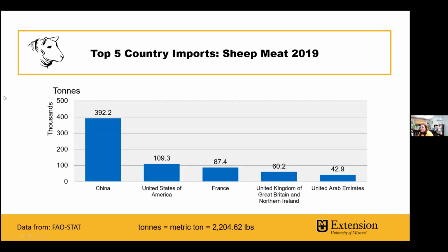When we look at who is importing sheep meat, and this is back in 2019, which is the most recent data I could actually get, China is the world's largest country that imports sheep meat. United States is the second largest. We're probably never going to catch China, but we're followed by France, United Kingdom, and the United Arab Emirates.